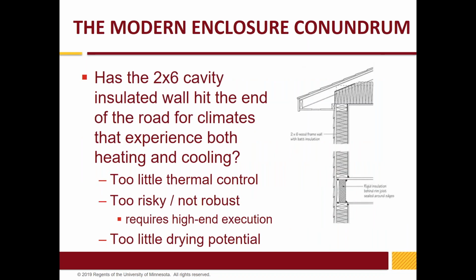So here's the point. Have we really hit the end of the road with the 2x6 cavity insulated wall? And my bias is yes. Cavity insulation just creates a lot of very challenging situations, especially as we increase the R value of that insulation, and in particular, if we're using air permeable, vapor permeable insulation. If we're using spray foam and some other techniques, yes, this story changes a bit. But the traditional scheme of cavity insulation, we do that because we can use cheap, less expensive insulation materials to get a high R value, but it challenges the system.